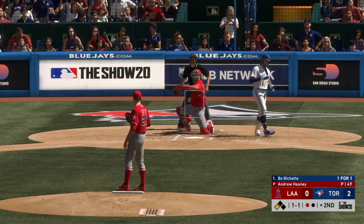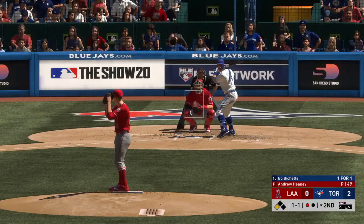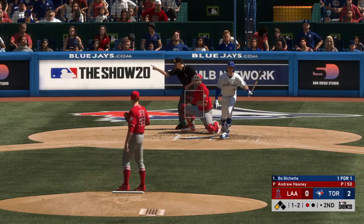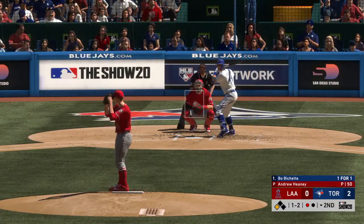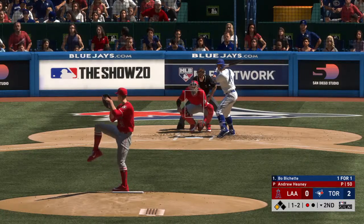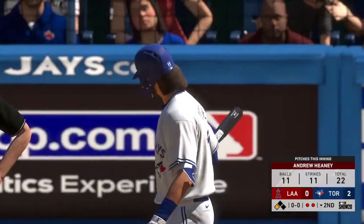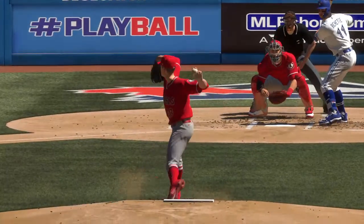Off the plate, 1 ball, 1 strike. Blue Jays shortstop with a 1-2 count. And this is a strike 3 called. Oh, caught a break there. 2 away. Well, that call looked like it was a little in the pitcher's favor, but it wasn't outrageous.